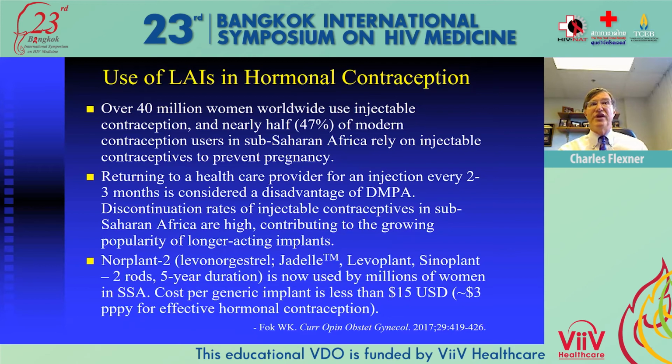There are several of these now available in a generic format. For example, Norplant 2, which is levonorgestrel, is available as Jadelle, Levoplant, or Sinoplant. These are 2 small rods which are implanted once to deliver 5 years of effective contraception. And that 2-rod implant is now being used by millions of women in sub-Saharan Africa. The cost is surprisingly low. The cost per generic implant is less than $15 US, or about $3 US per patient per year for effective hormonal contraception, making this by far one of the most cost-effective means of contraception currently available.